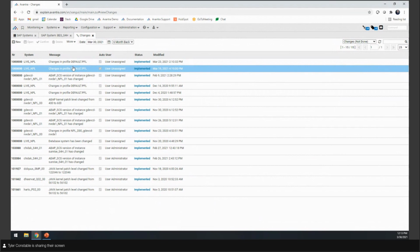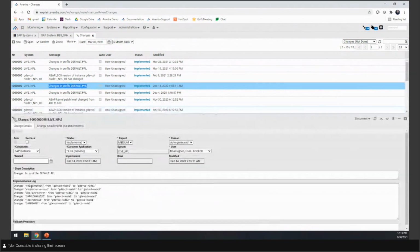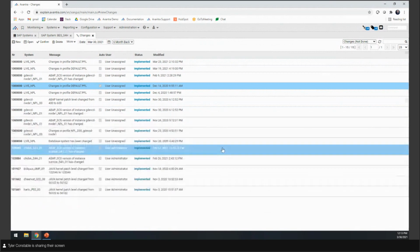There's also the scenario, and I'll be the first to admit it, and it's kind of shameful, but you make some memory settings at the profile parameter level. And 4 months down the road, the system crashes. And then you say, well, what have we changed in the last 6 months? You can come in here, open up the changes, and you can actually see everything that you changed. This is the example of maybe not so much memory changes, but you can actually see what's changed. You need to change those back, and so on and so forth.